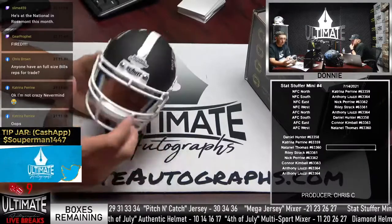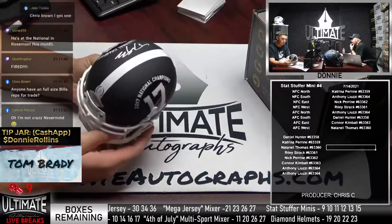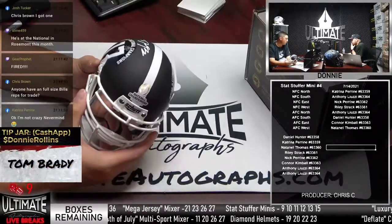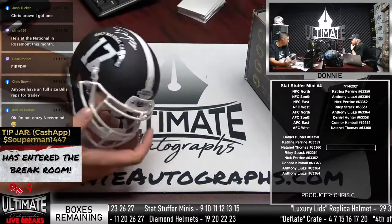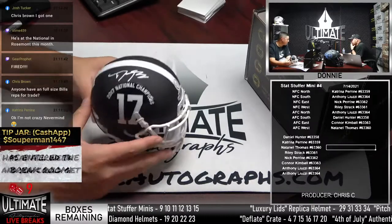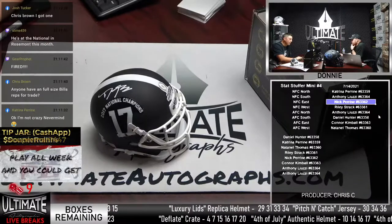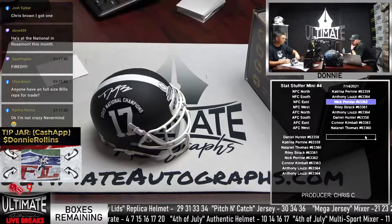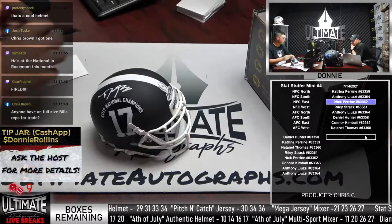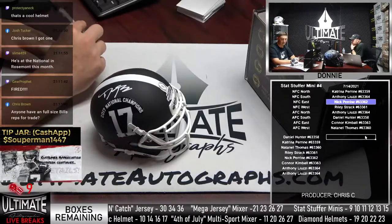This is a really cool mini. This is an Alabama. He's currently on the Washington football team. Is he? Yeah. Darren Payne? He's currently on the team. Okay, beautiful. We got an NFC East state with the Washington football team. Darren Payne, 13th pick in the 2018 draft. Okay, cool. That's a nice Bama mini. I like that a lot.